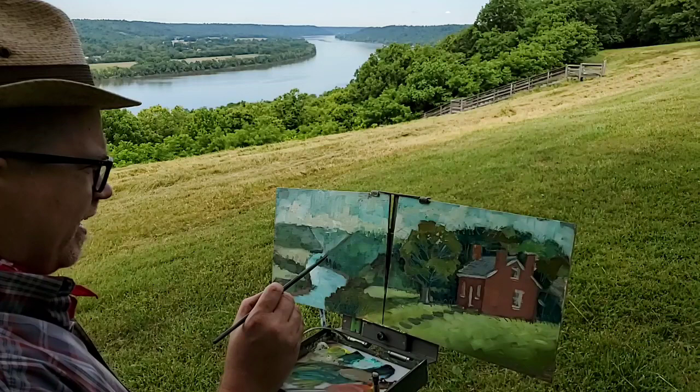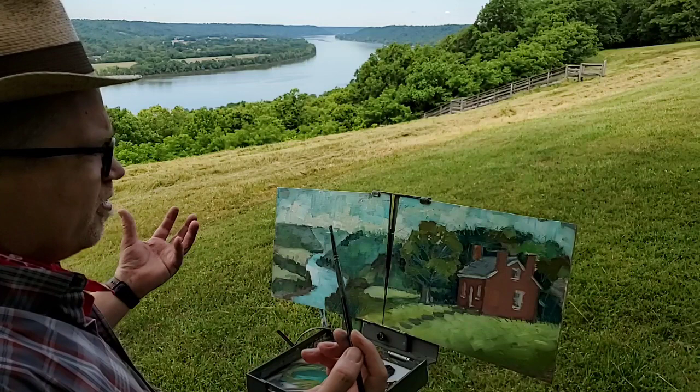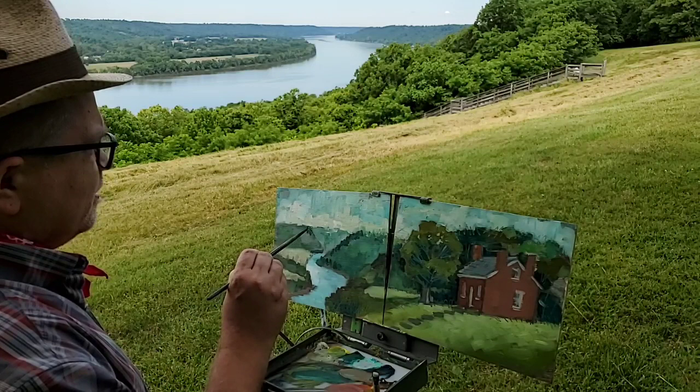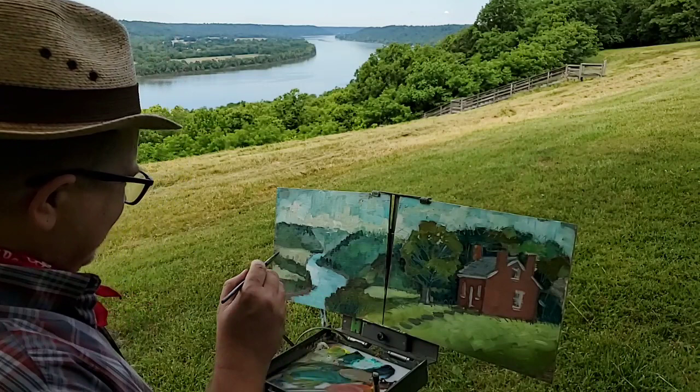It's kind of like a sport. You have to really work fast, and sometimes getting to the spot could be a challenge if you have to hike to get the right view. Sometimes you take something really nice home, and other times you just take some lessons home.